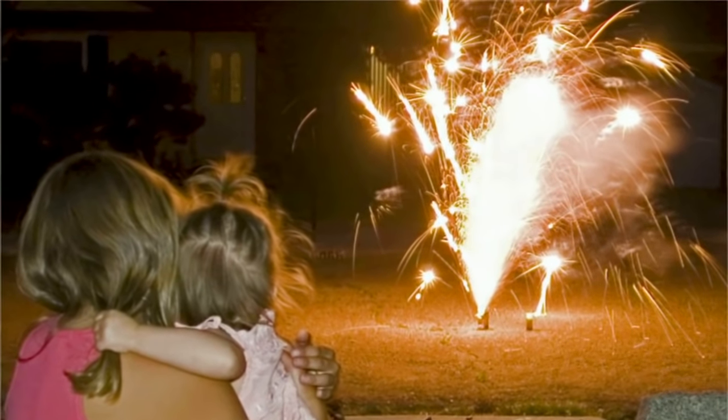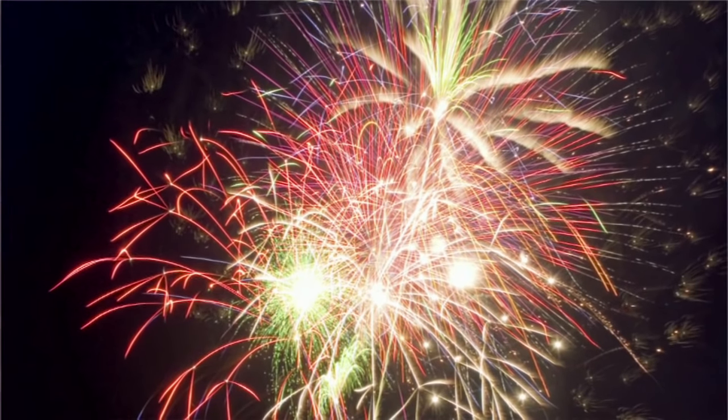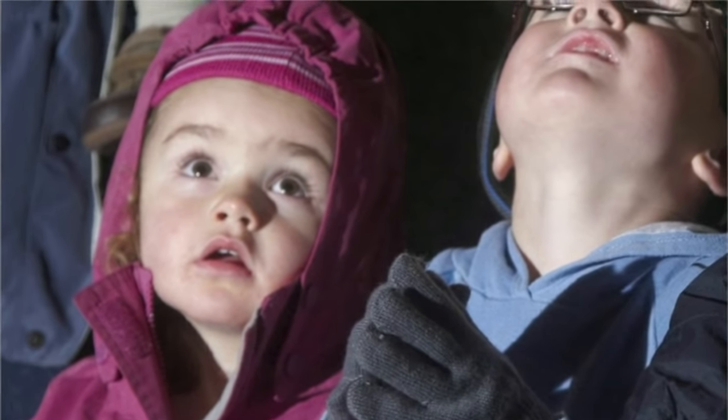Fireworks make people happy. There's something about watching that night sky explode in color and sparks and noise that I think gets really deep in the human soul, and seeing the night sky explode in fire still brings chills to a lot of people.